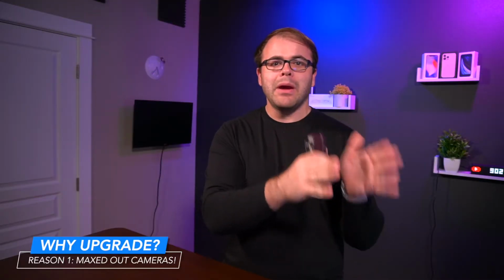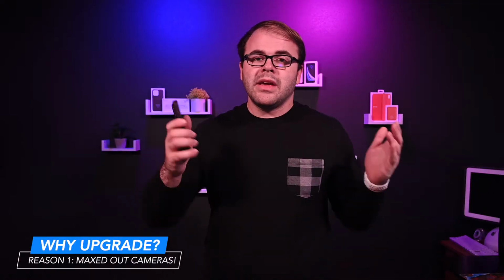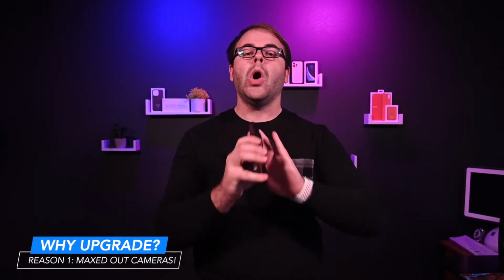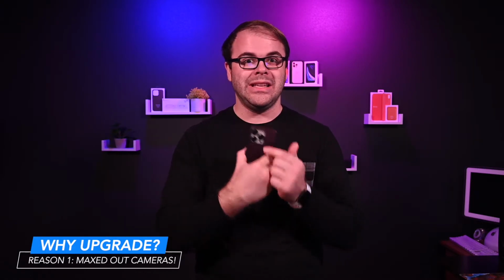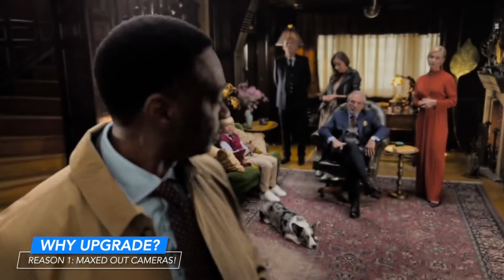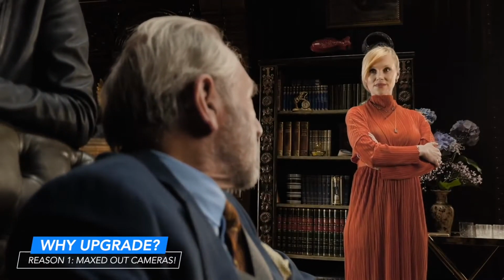Again, this is comparing the iPhone 11 Pro series to the iPhone 13 Pro series. Now, the iPhone 13 Pro series has a host and multitude more of new camera features packed into these new sensors on the back here. But it's not only what's packed into the back sensors, but also the front-facing camera that has changed as well.